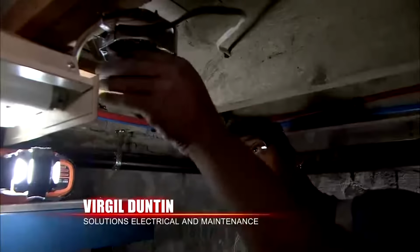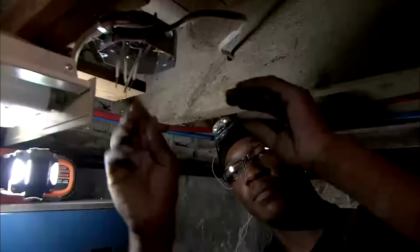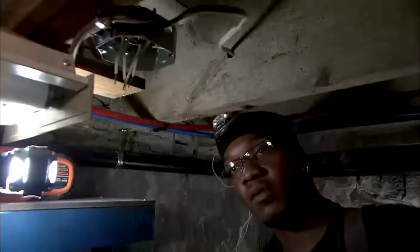What was wrong here was they had some open air connections. They had Moretted the wires together and just taped it. I'm gonna put in a junction box, put my wires, make my connections inside, put a cap on it, and it's all fine.